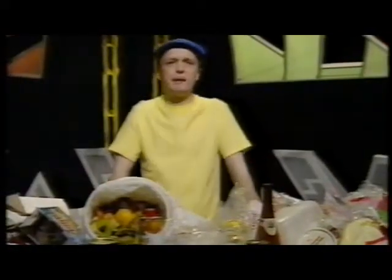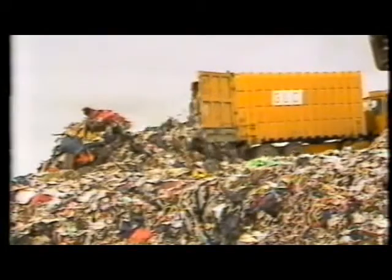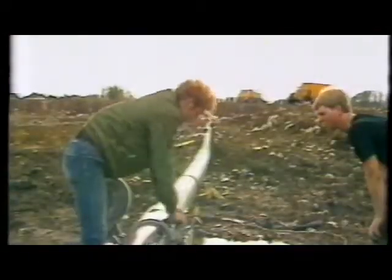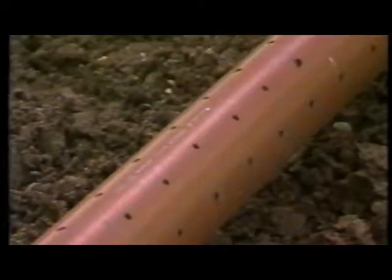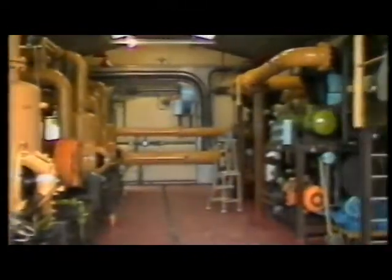But once your dustbin's been emptied, where does all the rubbish go? Well, at the moment, most of it goes into holes in the ground. Some of the rubbish is biodegradable, so it'll rot away, and it gets broken down by bacteria. And in some tips, the methane gas that the bacteria produce is actually used. It's collected through a network of pipes, and the gas is then cleaned and compressed and used for fuel.